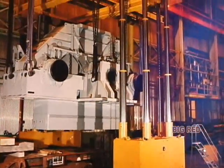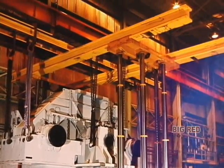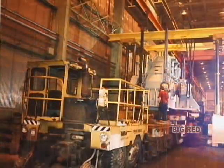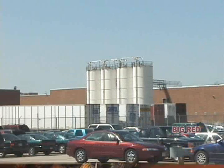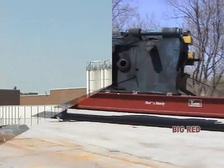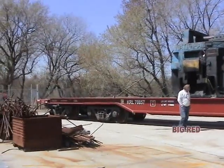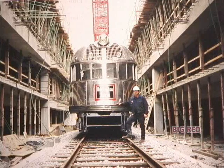Coming up now, we'd like to tell you about a few of the projects that Big Red has supported. Yet as diverse as these examples are, we believe they share something in common. That is, Big Red treats each challenge as unique and gives each project the customized approach that it demands. Our first example tells of Big Red's involvement with a famous passenger train.